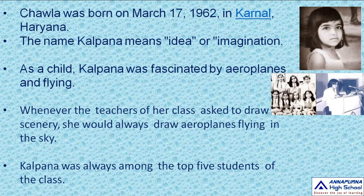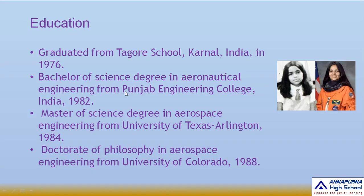Kalpana was always among the top 5 students of the class. She was always a hard-working person, and she always stood in the top 5 in the class.